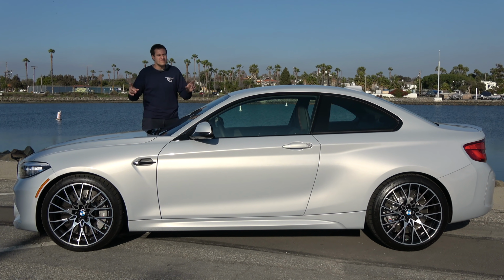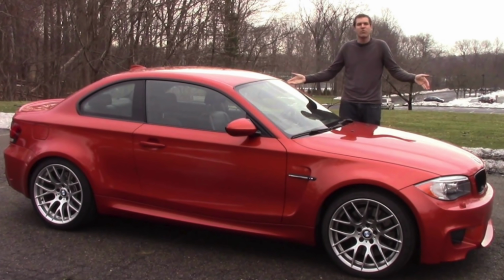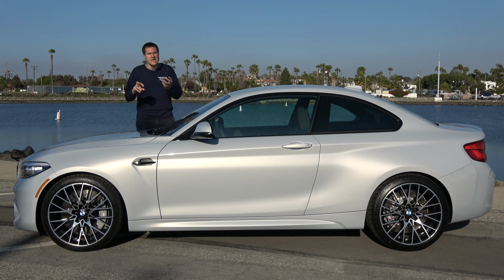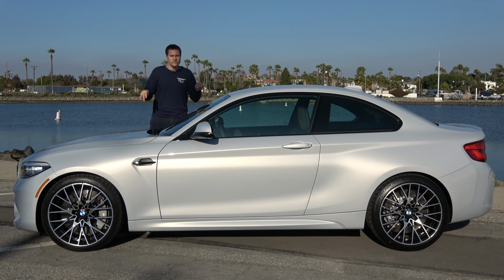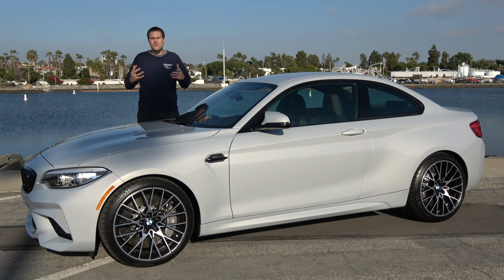The BMW 1 Series M is my all-time favorite BMW M car, one of my all-time favorite cars, and this car continues that tradition. Not too big, not too powerful, but just right, and priced right too. This car starts at under $60,000, which is a pretty good deal considering what you get. So what do you get?